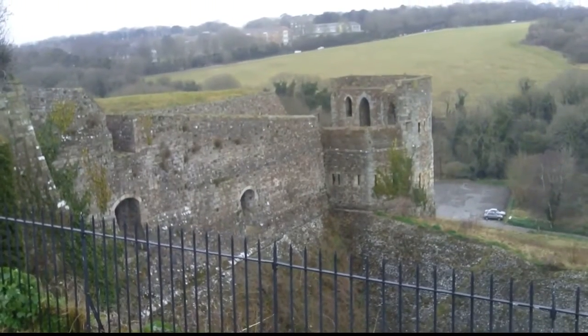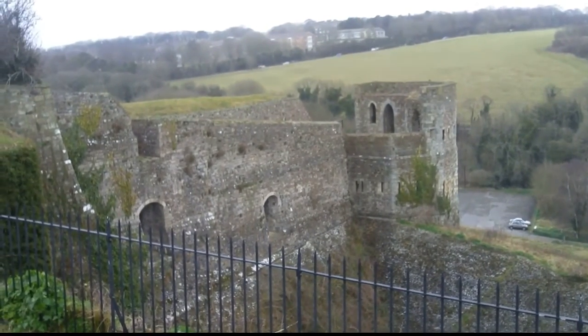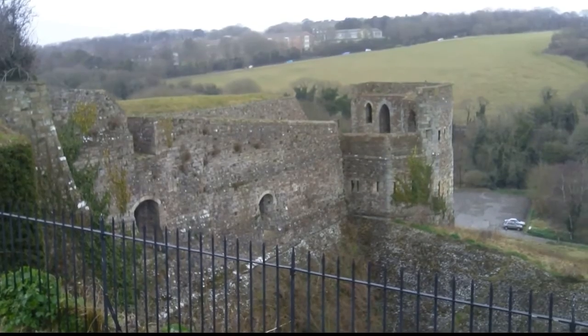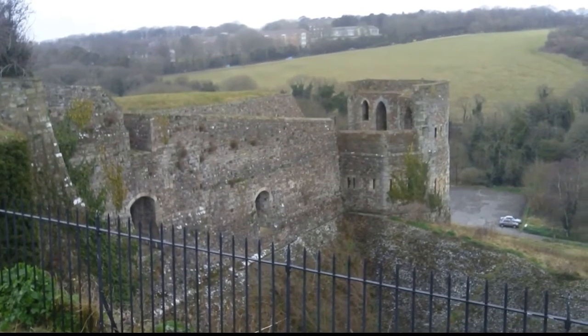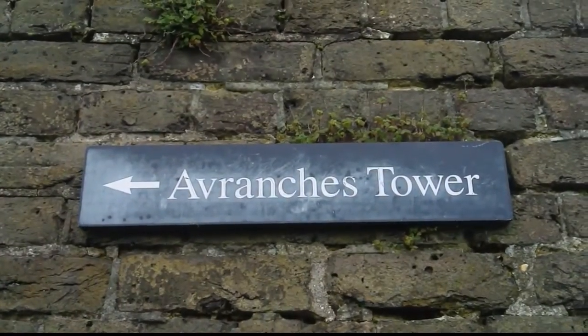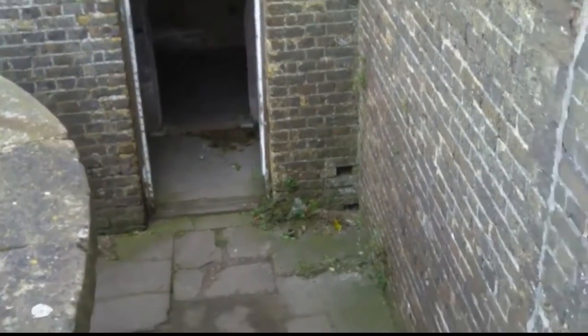Great keep up behind me now. There are so many different parts to this castle. This part here I've never even noticed before. I should go for a little explore, see what's down here.